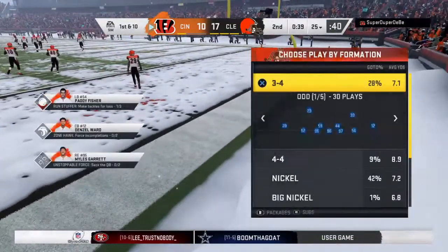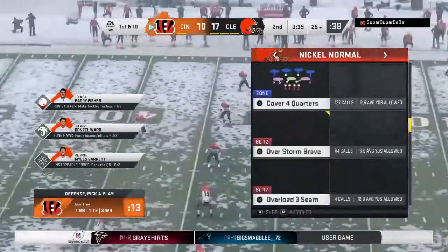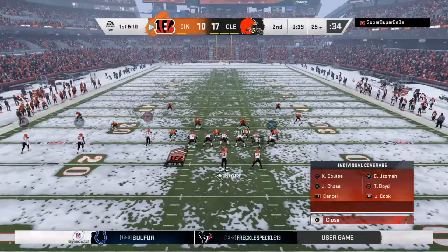The Bengals take over first and 10 at their own 25-yard line. The Bengals drive about to get going. Inside of a minute left in the half.